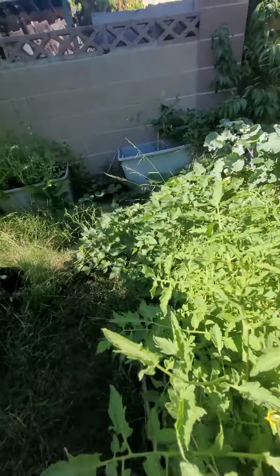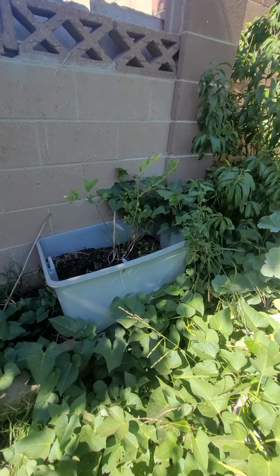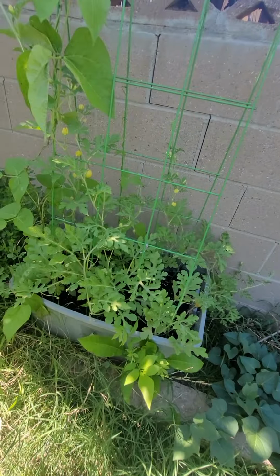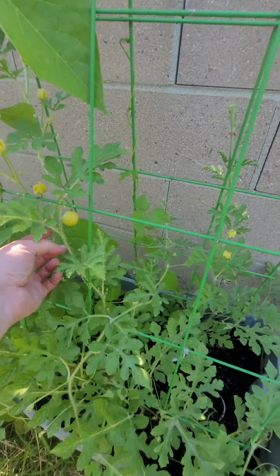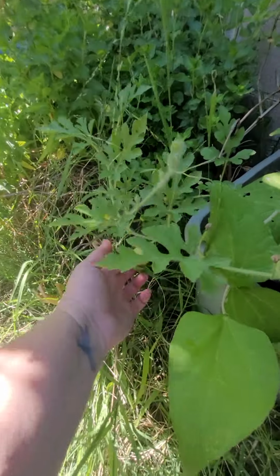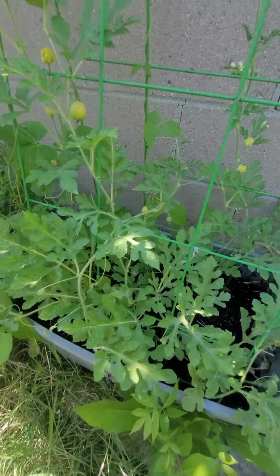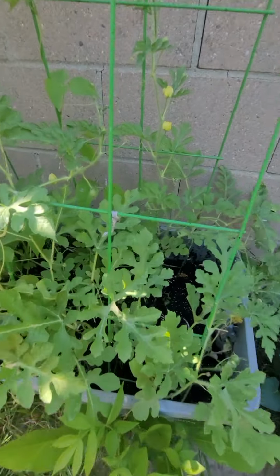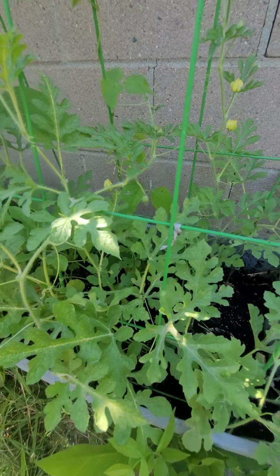And then back here, I've got an apple tree that we haven't planted yet. I haven't planted any of my trees yet. A blueberry bush. This is my lemon drop watermelon, which actually has a baby there and a baby here. And there's another baby somewhere, but it does not look like it's gonna hold, and I can't remember where it's at. Oh, it's right here. I don't think that one's gonna hold. It looks like it's shriveling.